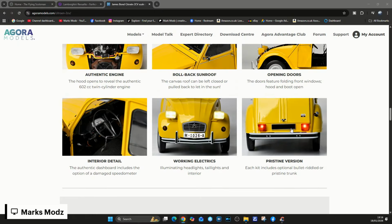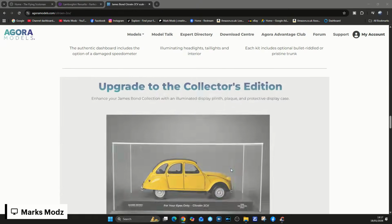Yes. Now, I'm wondering, we've seen them do this before, the back number plate, could that be digital? And that's why they say you can create your own. Oh, I don't know. It wasn't digital in the movie, so I would imagine it won't be. So I don't know. But one of the DB5s they put a digital number plate on the back. So I wonder if it's gone with that.